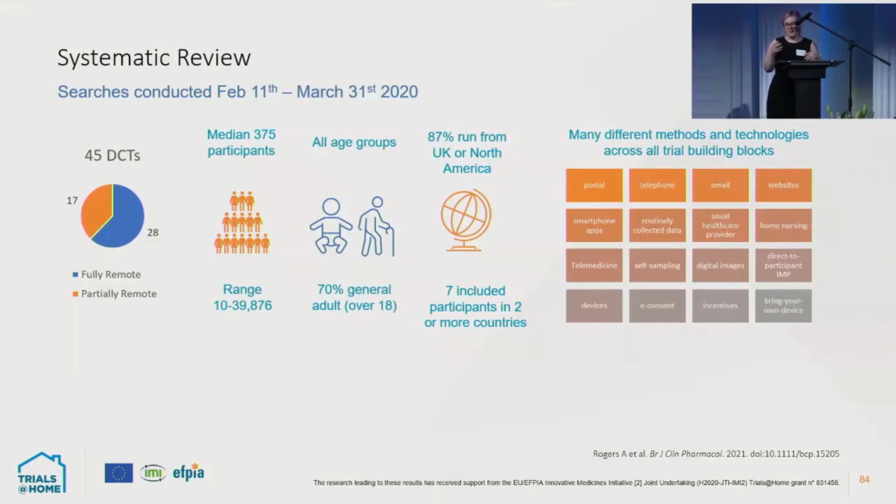We also found that these different trials included participants from a variety of different countries. So it was not simply to say that a DCT can be run in this country and this country alone. We found that there were DCTs that were across continents. There are many methods for DCTs. We divided this across what we called clinical trial building blocks. The building block is essentially an element that we use to describe the series of activities of a particular stage in the clinical trial landscape. So for example, within setup and design, within engaging your participants, etc.